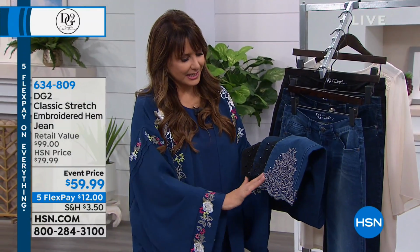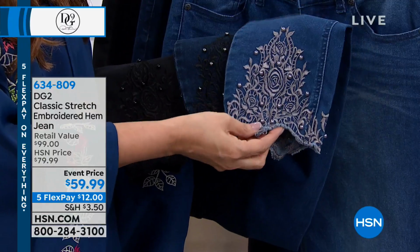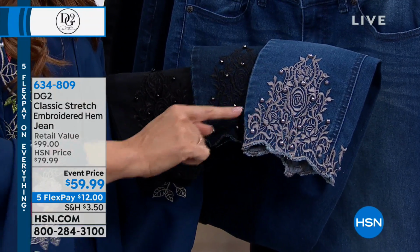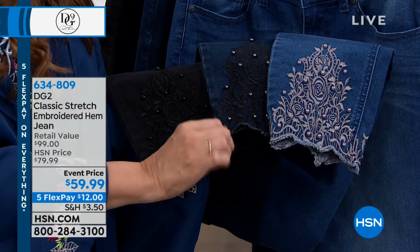Here is the detail on the burlesque, which is beautiful embroidery. So it's not a patch, it is through and through this gorgeous satin embroidery. Then the pearls scattered about, the look of the world's finest. And here's a micro fringe, Bobby, that is on the very bottom, just a little eyelash fringe.